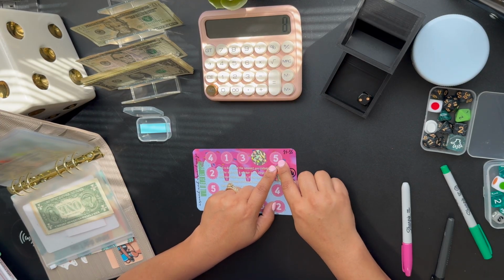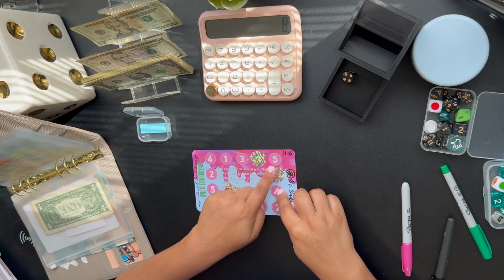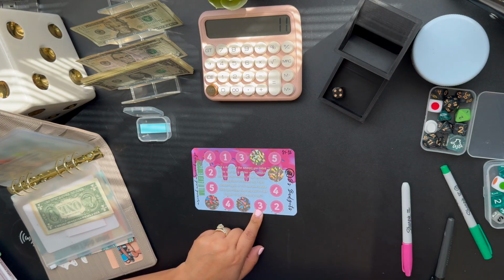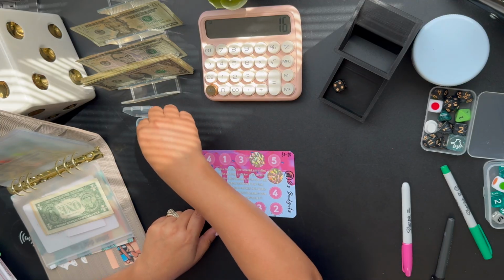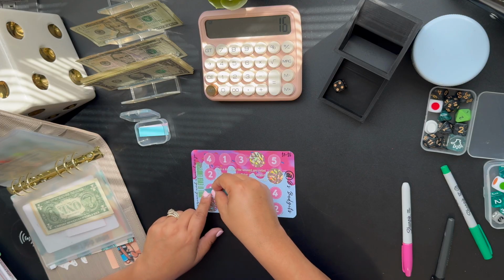And so if we land on a spot that we've already scratched, we still have to save. 4, 1, 2, 3, and 4, that is for $3. One more time. 4, 1, 2, 3, and 4, 5. Okay, we're gonna put in $16, and I'm going to put this marker here.